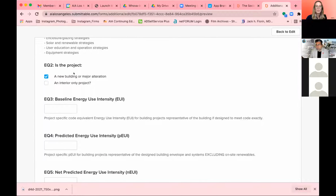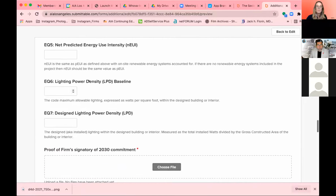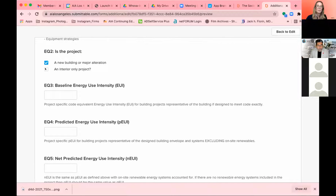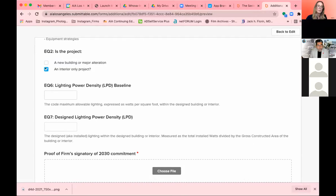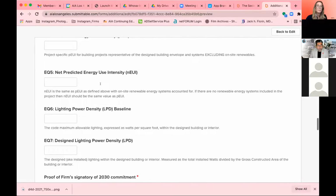Is this project a new build or a major alteration or interior project only? For this one, I selected new build. So then you have to answer these questions down to E7. But if you click interior, let's see if I can unclick this for you guys. You'll only have to answer these two questions. Well, let's just keep this selected.